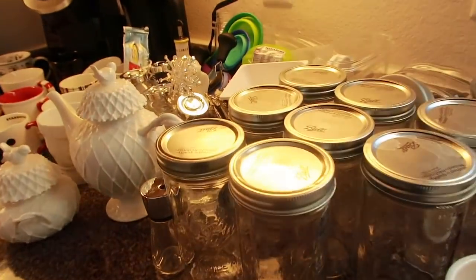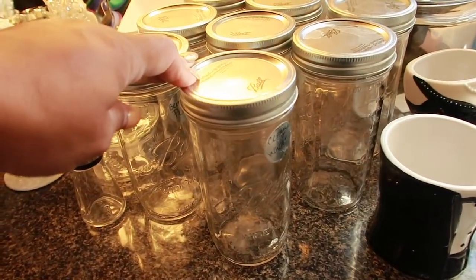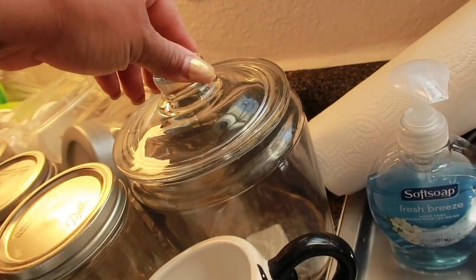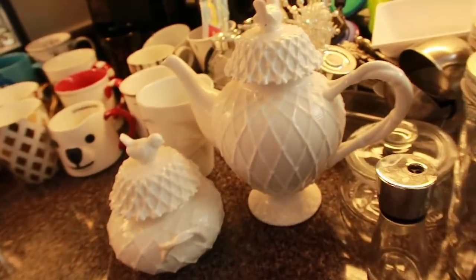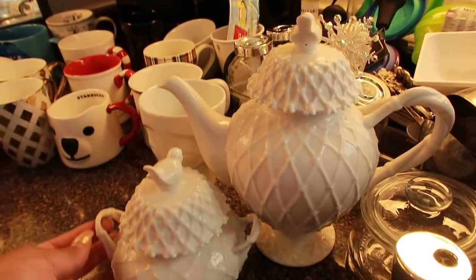Here I tried to categorize things. These are the mason jars that all of our dry foods were in. I only have one little cookie jar thing. We'll see if I'll get some more. I love this so much. I bought this off of a military spouse before I left.